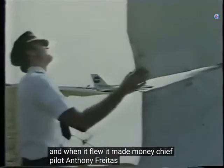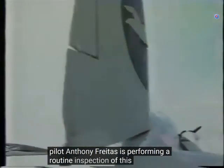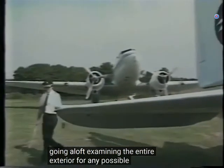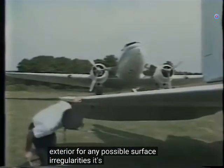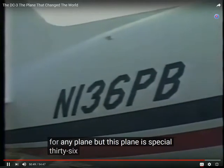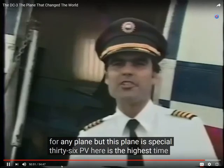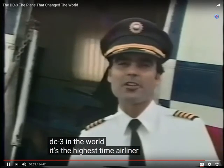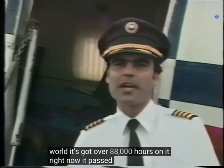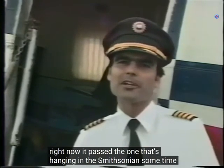Chief Pilot Anthony Freitas is performing a routine inspection of this plane before going aloft, examining the entire exterior for any possible surface irregularities. It's a standard procedure for any plane, but this plane is special. 36 PV here is the highest time DC-3 in the world. It's the highest time airliner in the world. It's got over 88,000 hours on it right now. It passed the one that's hanging in the Smithsonian some time ago.